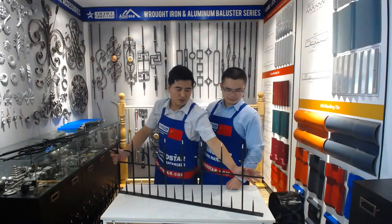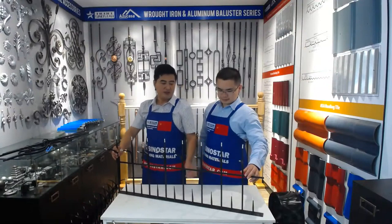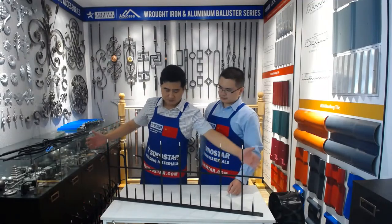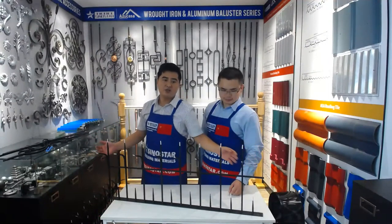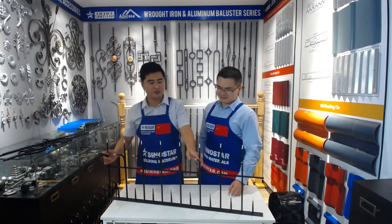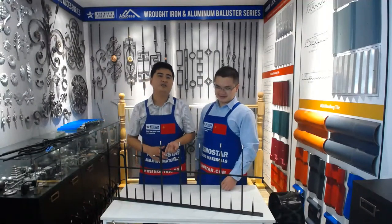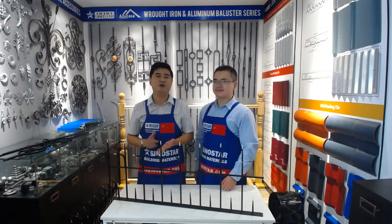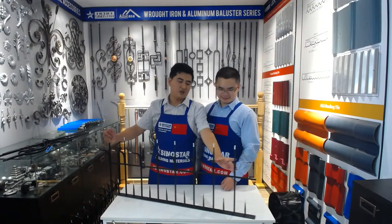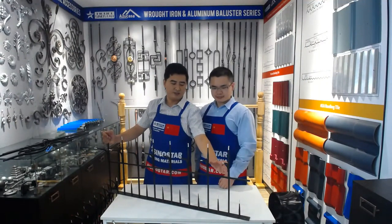And for the material size, these samples use 20 millimeters. And you can see this fence's width on the market is 1 meter, 1.2 meters, 1.5 meters, 1.8 and 2 meters. The height we have is 40 centimeters, 60, 80, and 100 centimeters. And the space we can control is 10 centimeters. It's a small space.